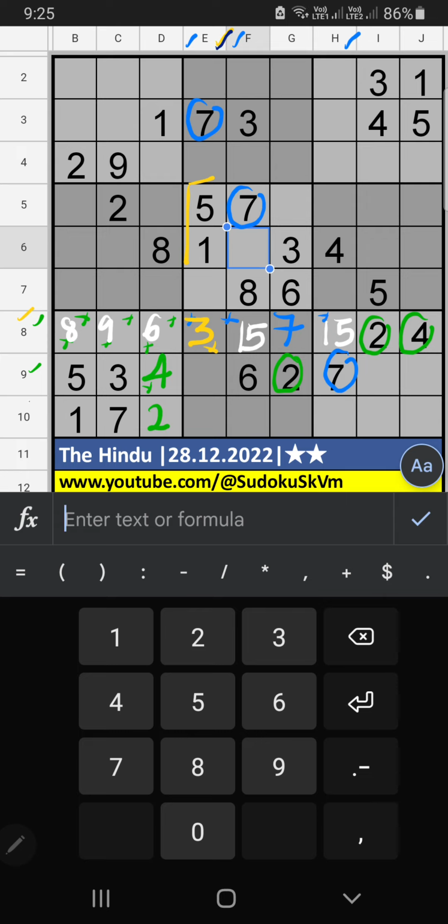Column E, 10th row, we have 1. So 1 can't come in these cells. The 1 is confirmed here. Then we can confirm 5 also here. 10th row, column J, we have 1. So 1 can't come in these cells. Then 1 is confirmed here.